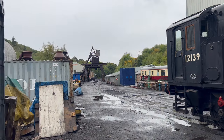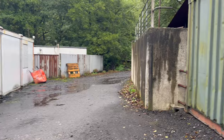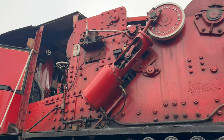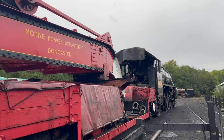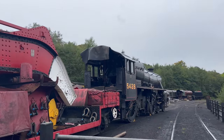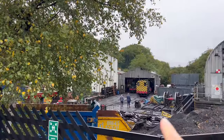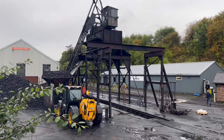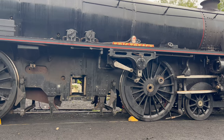There's a nice coach over there, there's a train down there. Not sure how far we can go. Let's keep going around, because we need to get back for our train when that arrives. There's no tender on that loco there. See, look, we're up here now, looking over. There's something with this train. I don't know what it is. What's missing?